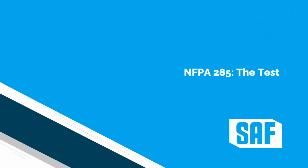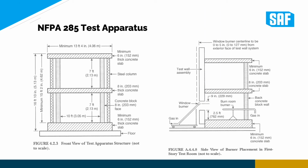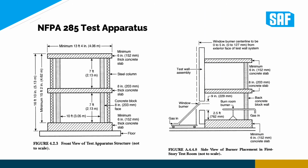Now let's take a deeper dive into the test itself. Earlier, we showed you an illustration of the test apparatus. Here are schematic views, both front and side. The front of the apparatus structure is open to allow the wall assembly to be constructed in front of it. The total height of the structure is 16 feet 10 inches, but the wall assembly, when built, will extend beyond the top of the structure.